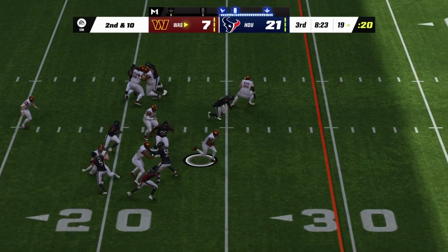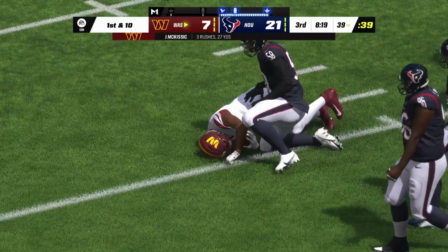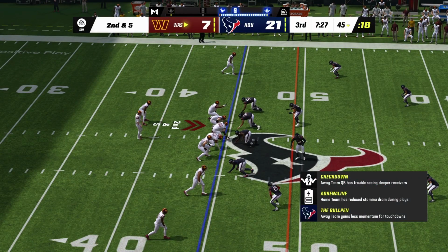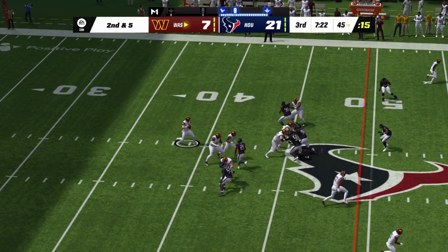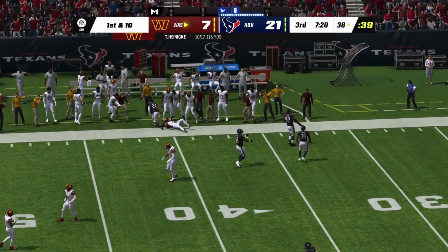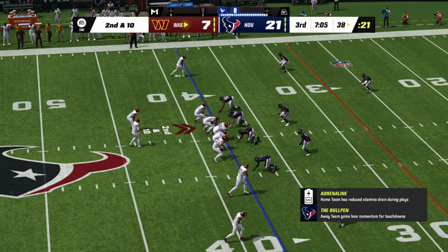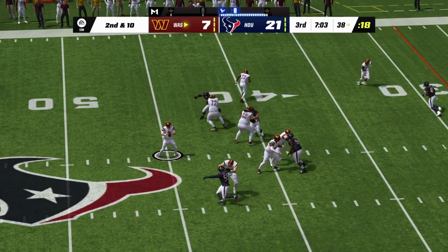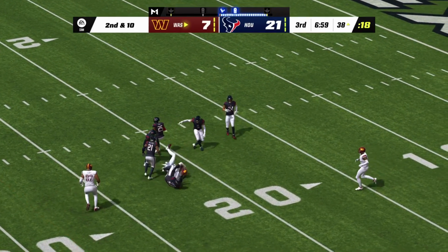They'll run with McKissick. Oh, he's got a little daylight. And mark him down way up close to the 40 at the 39. Play action now. Here's Heinicke. He completes this one to Terry McLaurin. They work again from the 38 on 2nd and 10. Heinicke again. This a quick slant, and he's got Terry McLaurin.